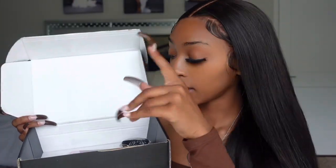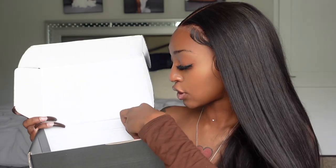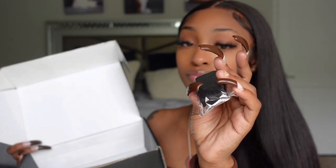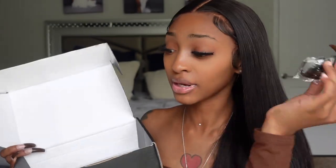So you already know the wig comes in this box, but I got the wig on my head. Y'all seen it up close and personal, period. So you get the elastic strap that comes on the wigs. I really don't know what this is called. I'm not really a wig person, but I heard this keeps your wigs intact and makes it tighter and lay flatter.